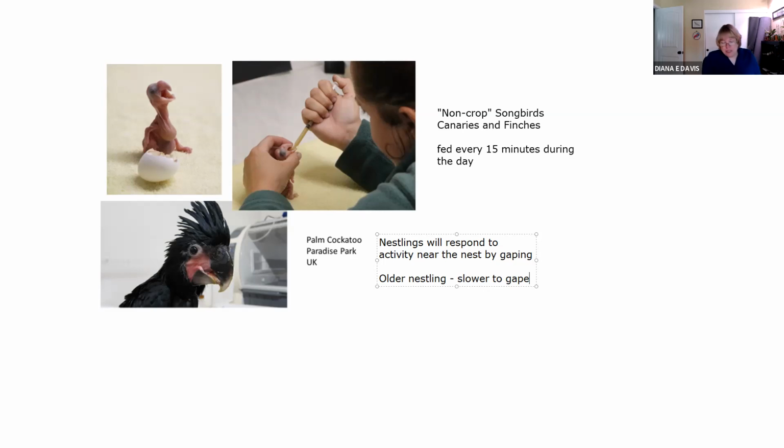Now, pigeons and doves, weirdos. Instead of the parent putting food in the baby, the pigeon or dove baby sticks its beak into its mom or dad's mouth, down to the crop, and slurps up that crop milk. So you can train them to gape, but that's not natural for them.